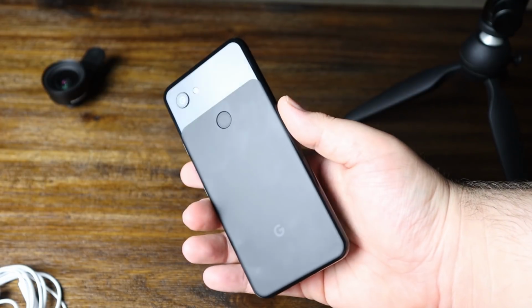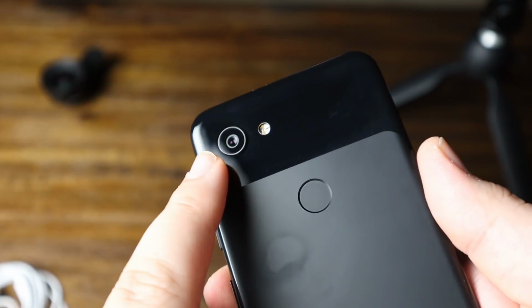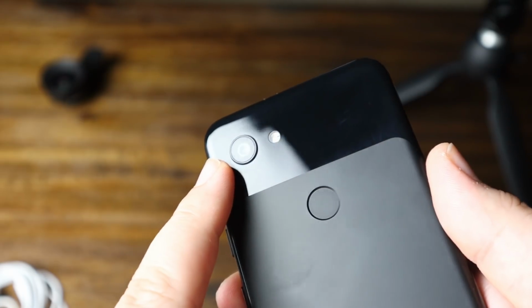But with a phone like this right here, the 3a, you're getting a lot of technology from the higher end 3 and the 3XL, which cost about $700, $800, $900. You're also getting the camera from the 3 and the 3XL in something like this. And once again, a lot of people buy these kinds of phones for the cameras and the technology. You can now get it for something under $400.